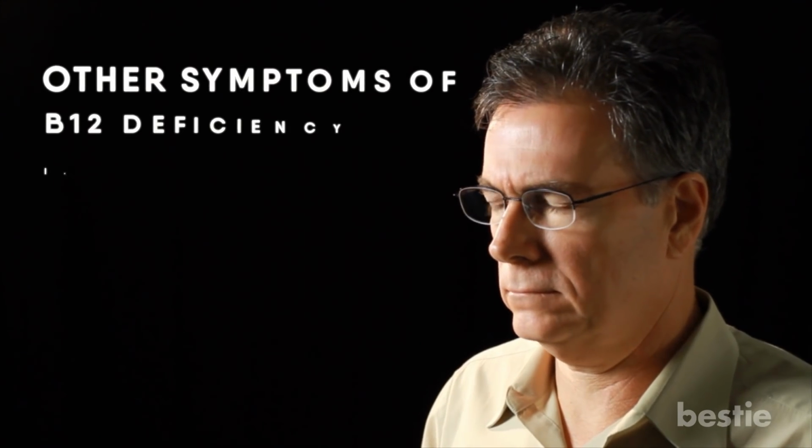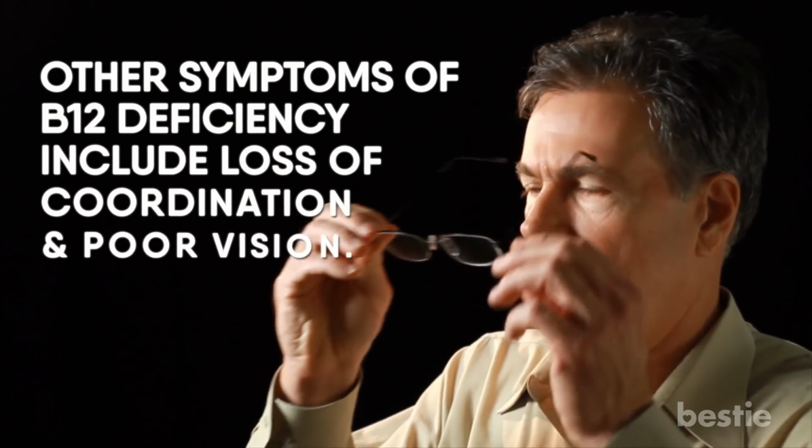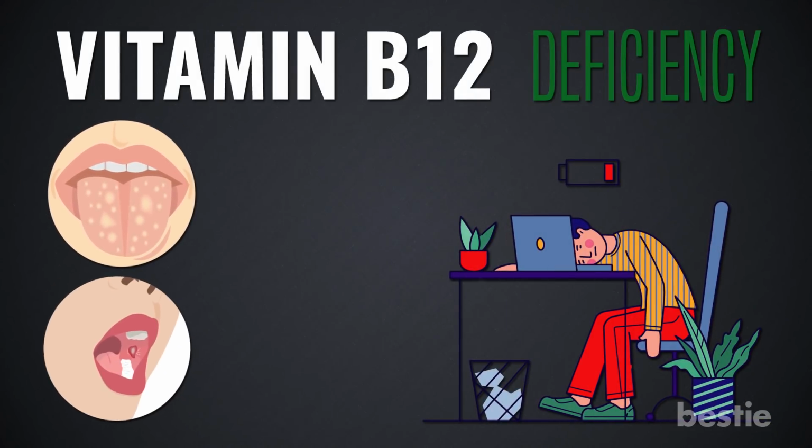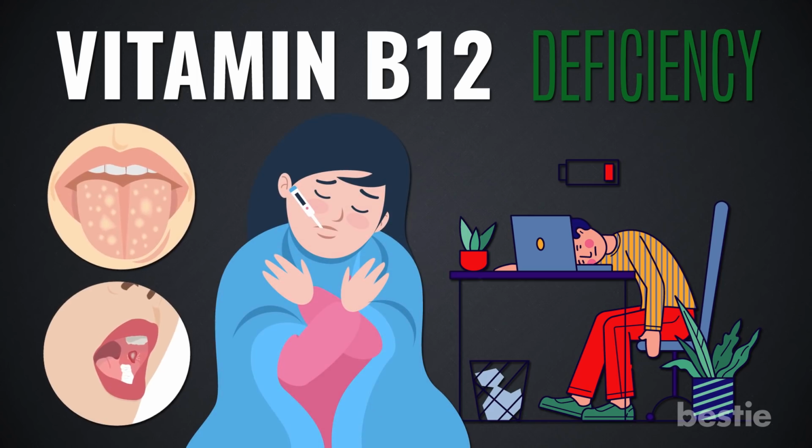Other symptoms of B12 deficiency include loss of coordination and poor vision. You'll experience fatigue as well as an inflamed tongue and mouth ulcers. Severe deficiency can even cause fever.